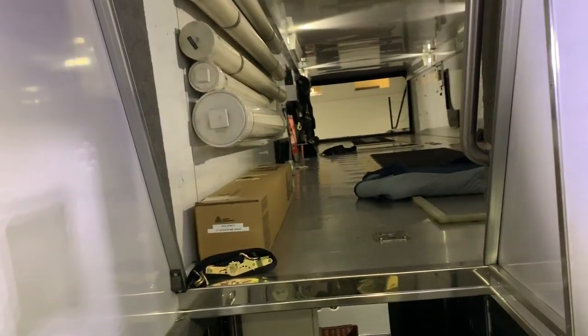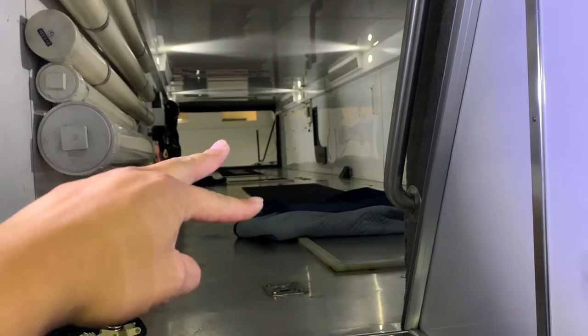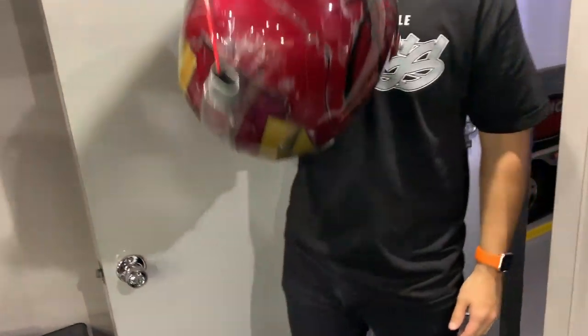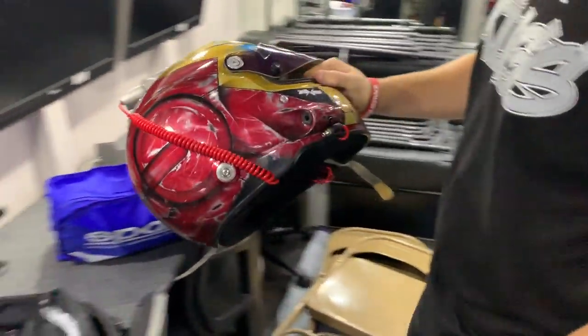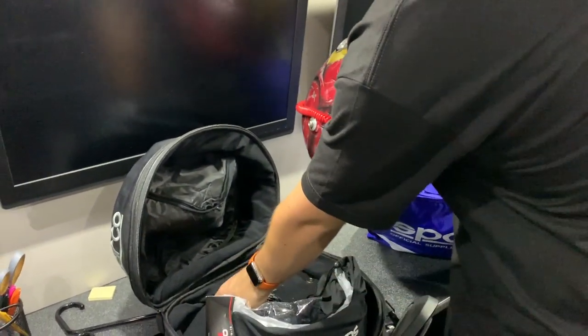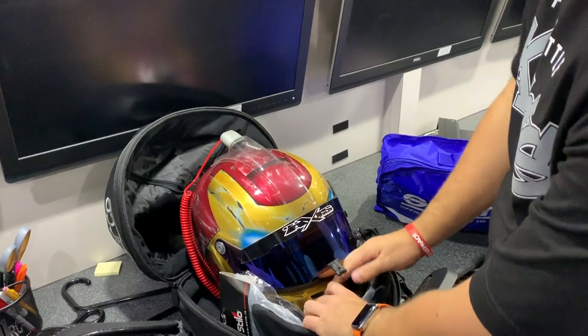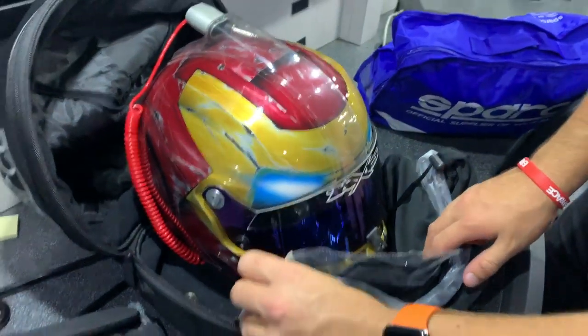So this is the second floor of the hauler. They'll bring the race car and the backup race car, both on the second level. Got my helmet. Same helmet every race? Oh, yeah. Some people get new helmets all the time. This is just the one I've used. That's like your thing, though. Yeah, you want to use that helmet. I love my Iron Man helmet. So sick.